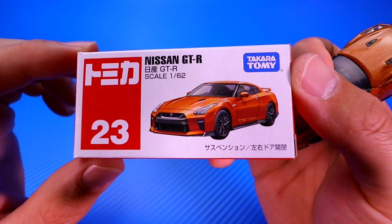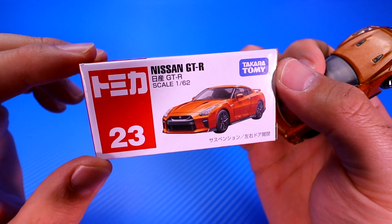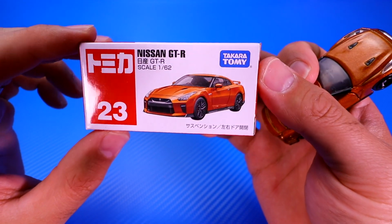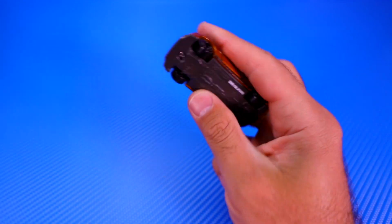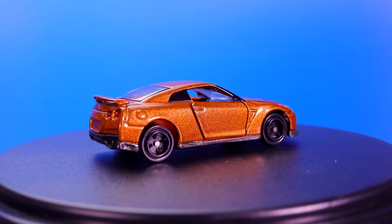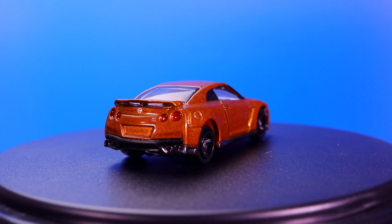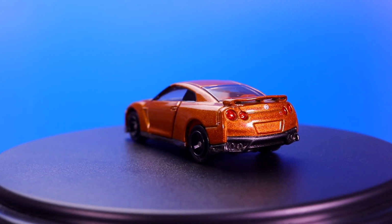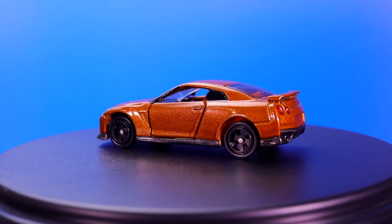There it is, 1:62 scale. So this one's a little bit different of a scale. But look at that. The detail on the box itself is just fantastic. Let's have a look at the car itself. And this was, I think, the launch color for this particular casting when it first came out in real life. It's kind of like a burnt orange. I think it looks great. The black wheels on there.